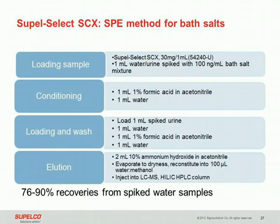Then we would load the spiked urine sample, wash with water, apply the strong organic acidic wash to wash most of the matrix components off, and apply a water wash again. Then elute the compounds using strong base inorganic to disrupt, again, those ion exchange interactions, because when you apply the strong base, you would neutralize the basic compounds and they would be eluted off the cartridge with organic solvent in the elution wash, evaporate to dryness, and then inject in LCMS. And when tested our spiked water samples, we had 76 to 90% recovery for our compound set, so we were happy again with that one.